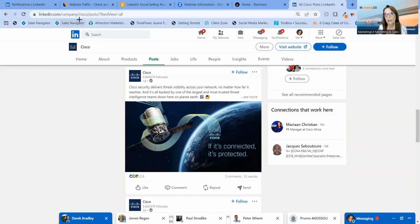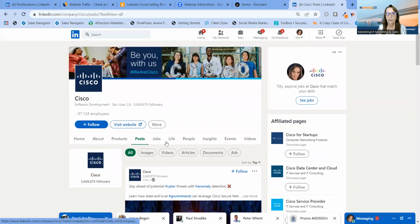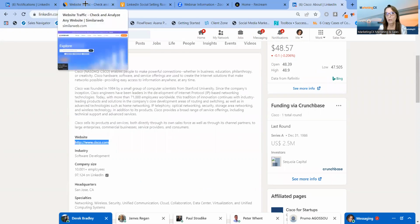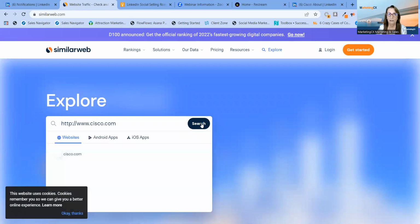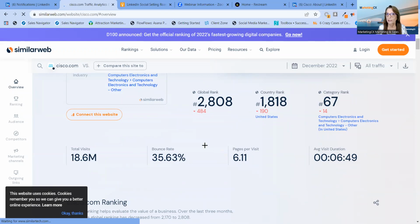What we do as well is, once we've worked through their LinkedIn company page, we use a tool called formulate. Now, if I, for instance, go into Cisco over here, I'm going to find their website over here. So what I can do is I can copy their website, go into formulate, and this is free. It doesn't cost you a cent. So all you need to do is just put in their details, and here you can find a lot of information on what is their global ranking, how many pages per visit, what is their bounce rate, what is the average duration, so you can get a full overview of your competitors.